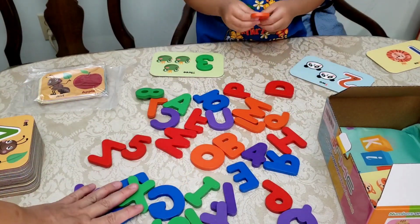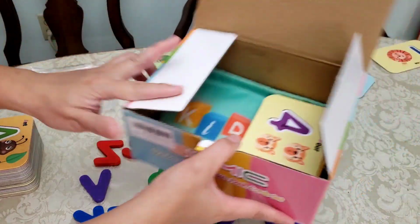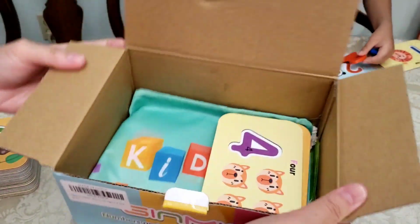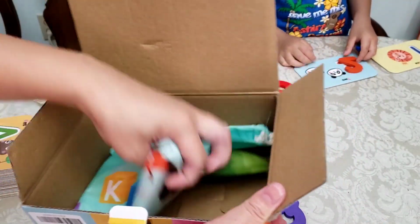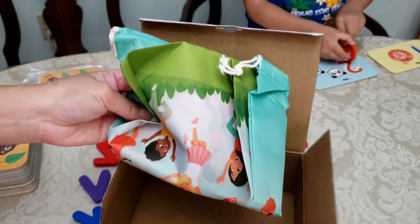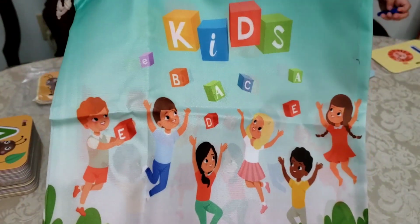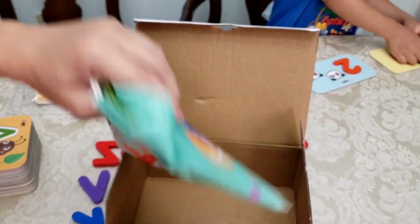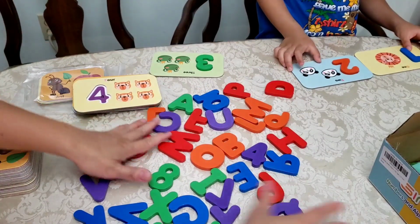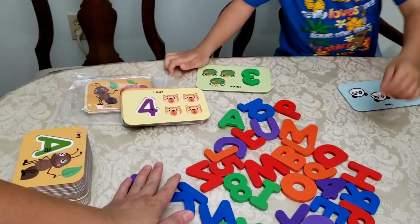Okay, guys, so this is the product up close. So it comes in a box. And these are the number cards. And it looks like it also has a bag inside. Oh, that's cute. Look at this. See? So that way you can put all those cards and those wooden letters and numbers in here and keep it organized. Okay. Look, and then we have all the letters here. The wooden letters and numbers.